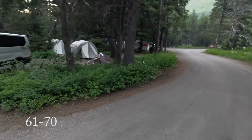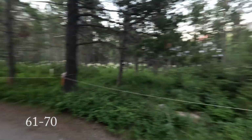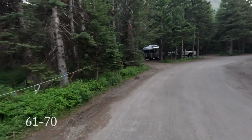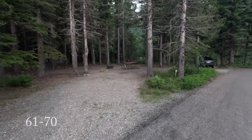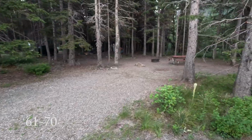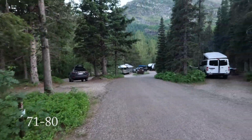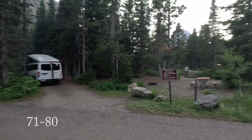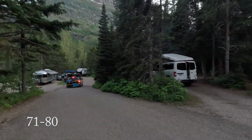Okay, so from there, takes us to 69. We then need to turn around and go back to this loop back here. It's all the way back to this weird little loop. This is 70. Again, it's quite curvy. Can't truly pull through. 71 is campers without vehicles. Don't know how they got here.